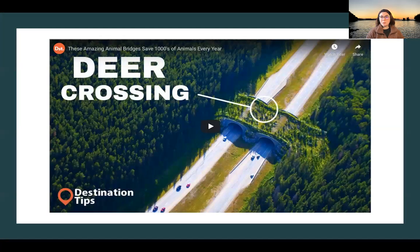So now that we've been talking about these habitats, what happens when humans come in and they build a road in the middle, right? Put a mall, or even, you know, a bunch of houses? What happens to the animals and plants that used to live there?